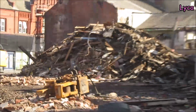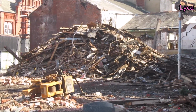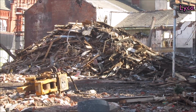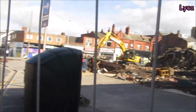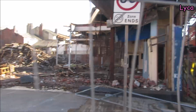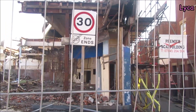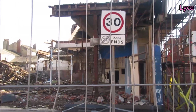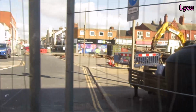We've got the big giant bonfire pile there. That would make a spectacular bonfire, wouldn't it, if it was November? But it would have to be somewhere else. It's not a safe space for a bonfire. We've got the last, would you say, third of the building, maybe quarter of the building. Yeah, I say quarter of the building still standing in some shape or form.